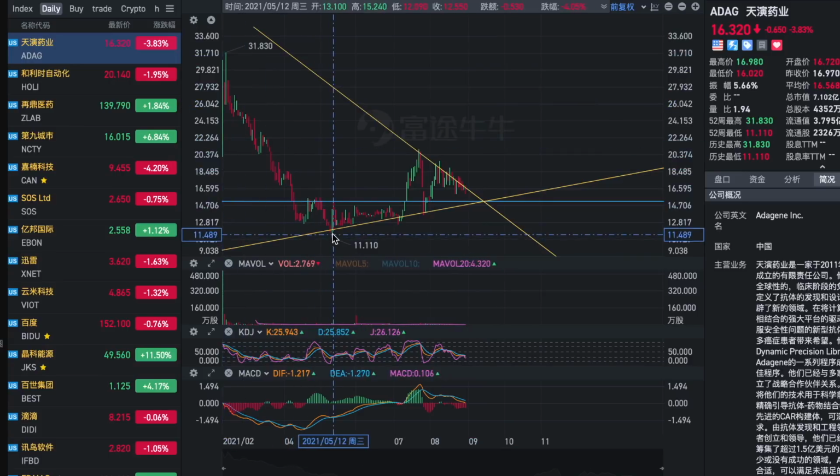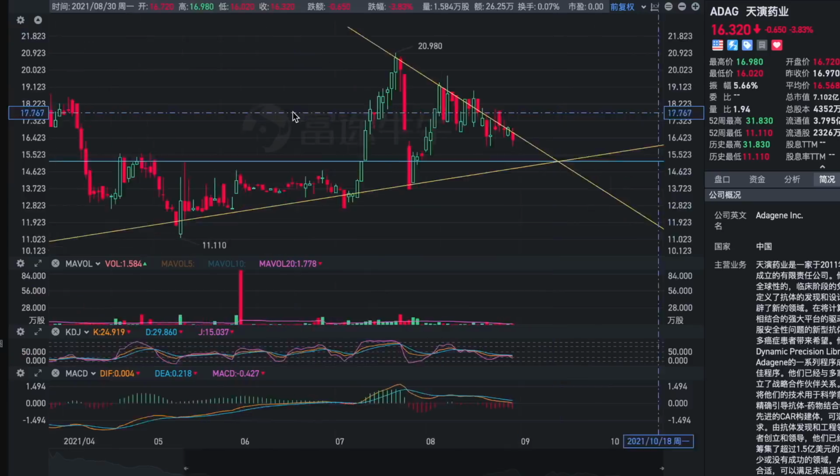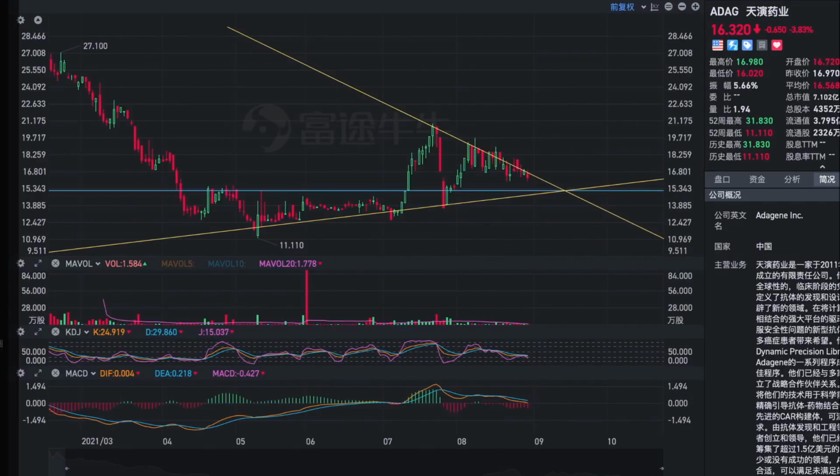It went down to the low of 11 in May and got a bottom. So far it had been mainly consolidating, and you can see it's within this triangle. For the past few weeks, it had been consolidating around this trend line, and I think the moment it breaks out of this trend line, it would be the time to buy in, or a breakout backtest. If it does, that would be another good time to buy in. But this is a small cap with a total market cap of only 700 million, and every day the volume is pretty small, so it could be very volatile like this.